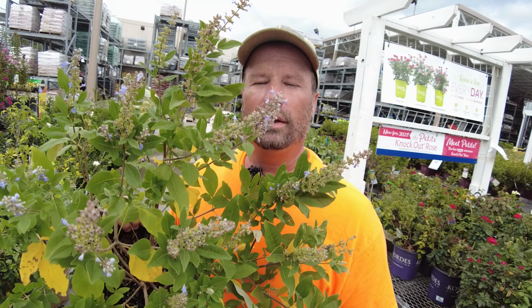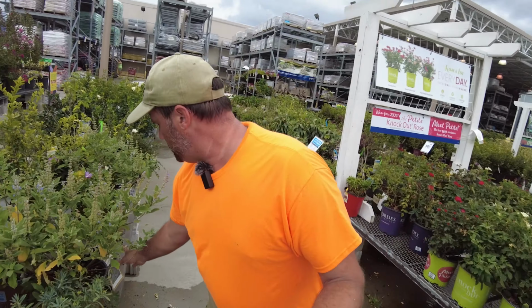Cute little flower on it, look at that. And when I say marijuana leaf, I mean palmate. So it's got that palmate style leaf, which is a cool leaf to have. There's not a whole lot of leaves that look like that. This one is called Summertime Blues. 5 to 6 feet tall, 4 to 5 feet wide.